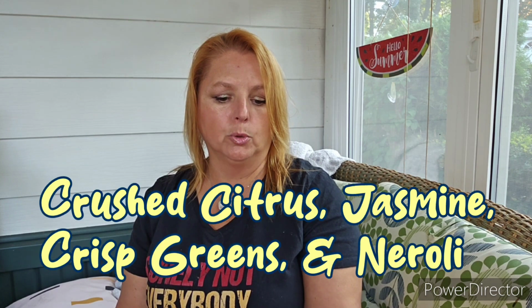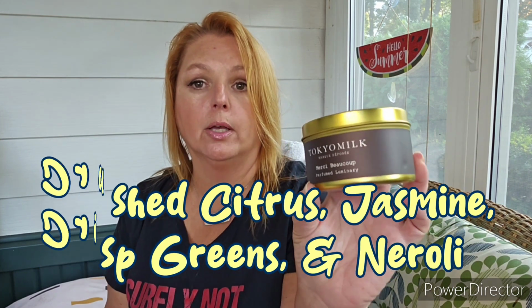This kind of feels like maybe it's not heavy enough. Their body butters are usually in glass. I don't know. Feels like a little jar. Oh, okay. This is their TokyoMilk Merci Beaucoup Perfumed Luminary. That's a candle.